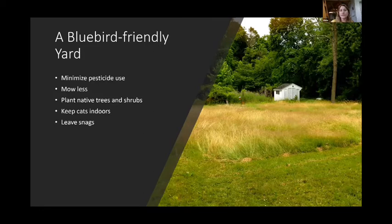Mowing less. This is someone in our area who's decided to let a little bit of their yard go. Just a beautiful natural look. There's more insects there. It's more biodiversity, better for birds.